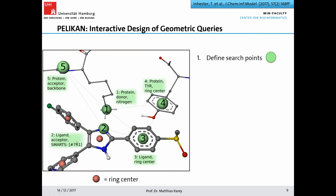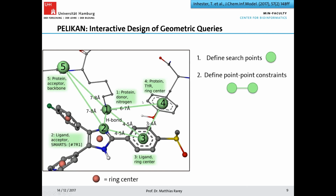You can even define a SMARTS expression if you have an idea that the atom should be in a certain chemical environment. Once you have done this, you can add distances between them and say that you want to have a certain geometric arrangement between them. You could also add angular information.